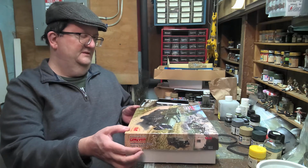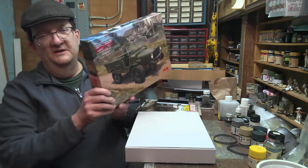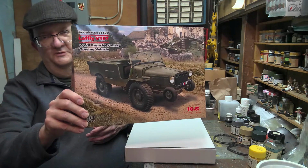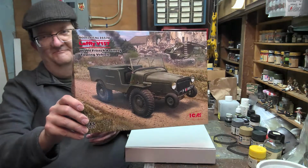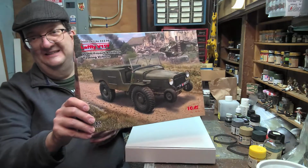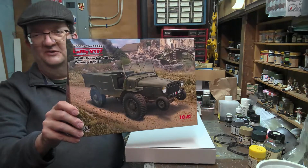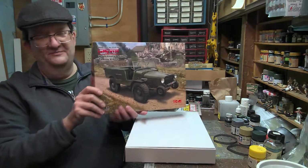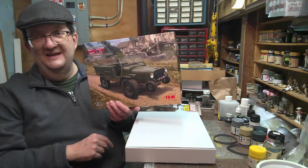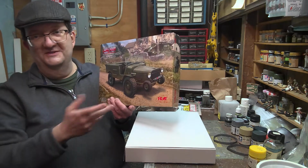So, the Laffly French artillery towing vehicle. I find this to be one of the weirdest looking vehicles that came out of World War II. And not to be cruel, but Laffly and Laffy, laughing, because it's such an odd looking car, truck, whatever. These front wheels are to help it climb through difficult terrain so it doesn't get stuck. But it just looks really weird to me. Maybe it looks fine to you, but I just think it looks kind of odd.